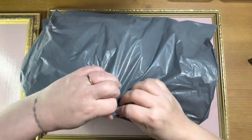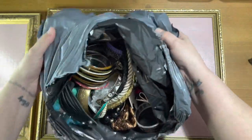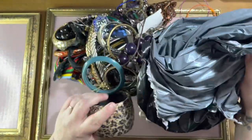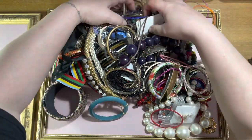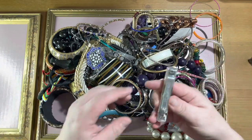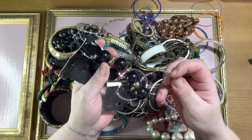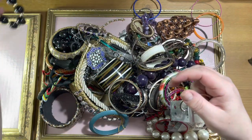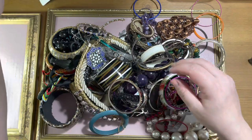This one actually feels like a lot of bangles. I'm sure we won't be disappointed. Nice and chunky hair clip. No, thank you. Stretch. Put that in a job lot. Earrings for a job lot.